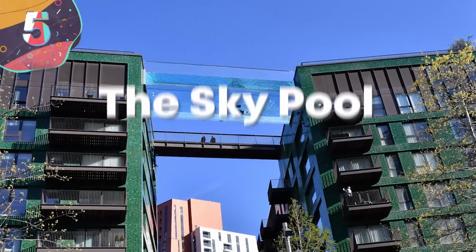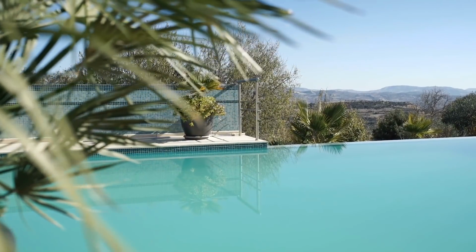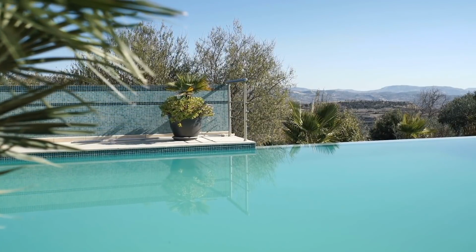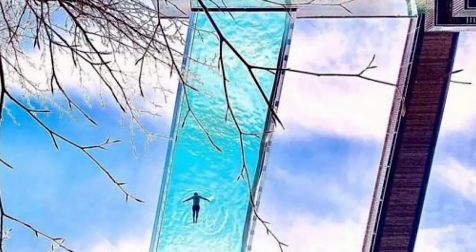Number 5. The Sky Pool. Many new apartments will come with a pool where apartment owners can swim. But if you happen to live at EcoWorld's Ballymore New Embassy Gardens development in southwest London, then you can have access to one of the coolest pools in the world, known as the Sky Pool.